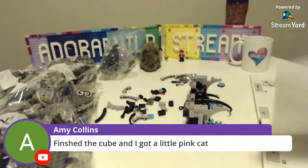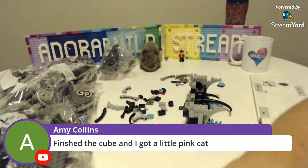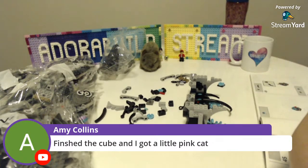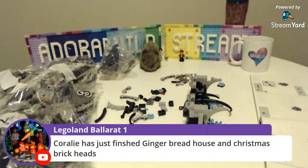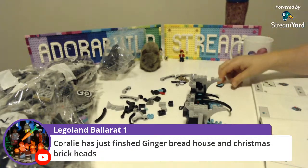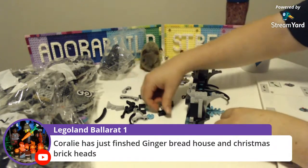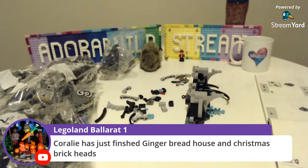Cool. Right. Let's see. Oh, Gingerbread House. Yes, that's the one, wasn't it? I knew that it was the Corner Garage and one of the other sets that I really liked. And of course, it was the Gingerbread House. So that's good that you guys have finished your building.